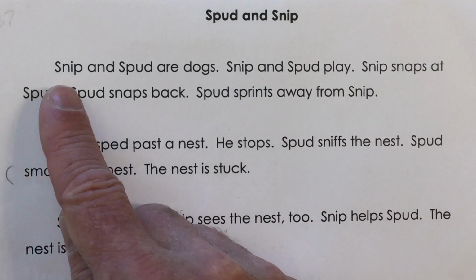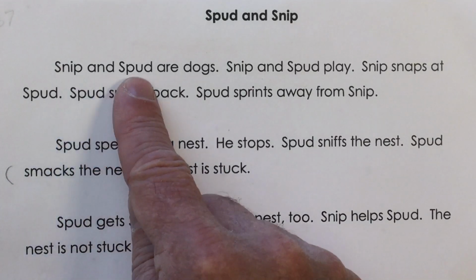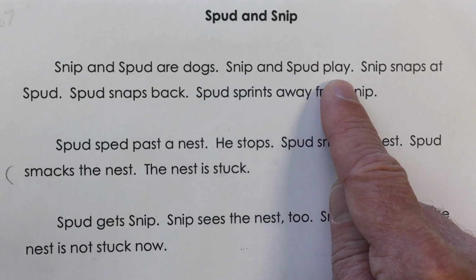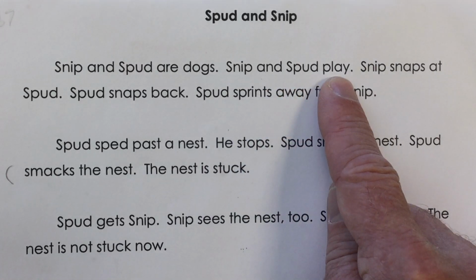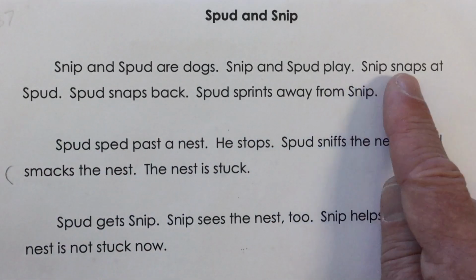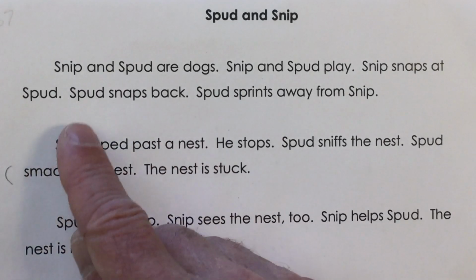Mr. C's turn. Snip and Spud are dogs. Your turn. Mr. C's turn. Snip and Spud play. Your turn. Mr. C's turn. Snip snaps at Spud. Your turn. Mr. C's turn. Spud snaps back. Your turn.